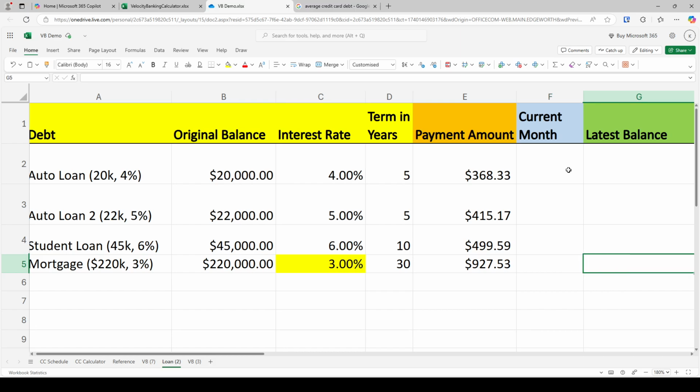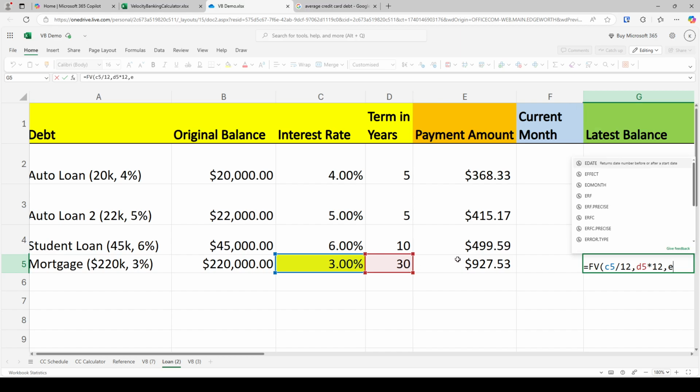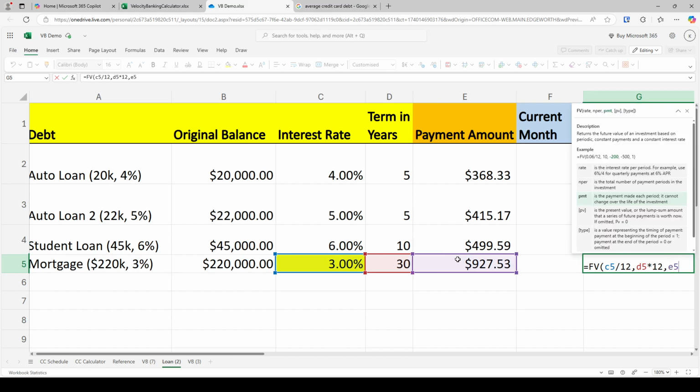loan. So there's a formula called FV, right? And then let's see if I can get this. So interest rate is C5, and then I'm going to divide it by 12. And then the number of periods in the investment, which should be D5 times 12, if I'm not mistaken. All right. And then the payment amount is E5. Okay. E5. And I think that's it.